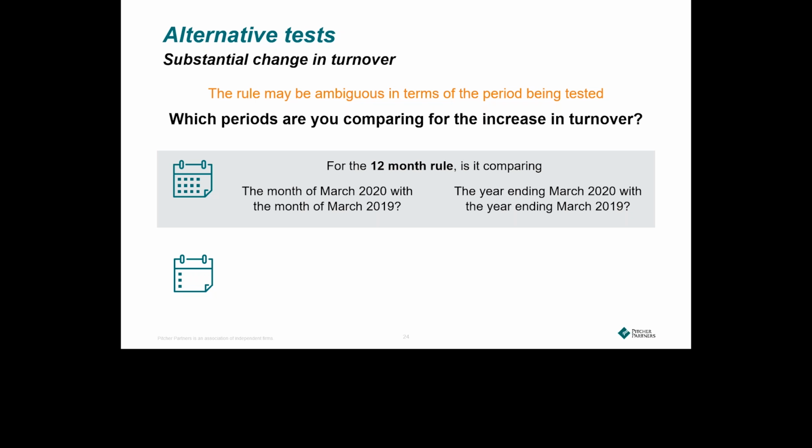The reason it's a bit ambiguous is that it talks about an increase of 50% or more in the 12 months rather than over the 12 months, so it talks about inside the 12 months. We think the test is intended to look at the month of March 2019, for example, as compared to the month of March 2020, and if that has grown by more than 50%, you should hopefully be in this test. We have asked the ATO to clarify. They do not have an example on this in the explanatory statement, and there is no further commentary, so this is not clear at all.